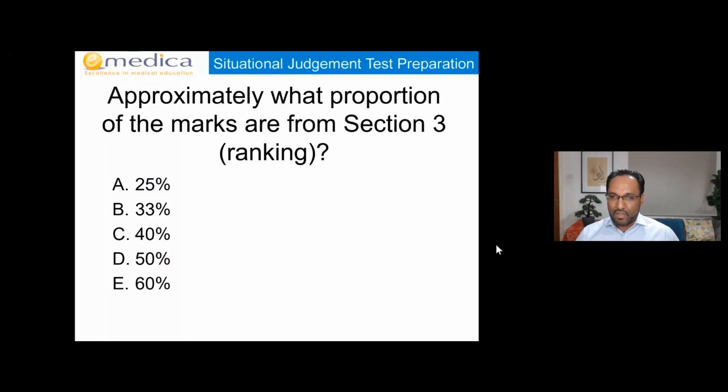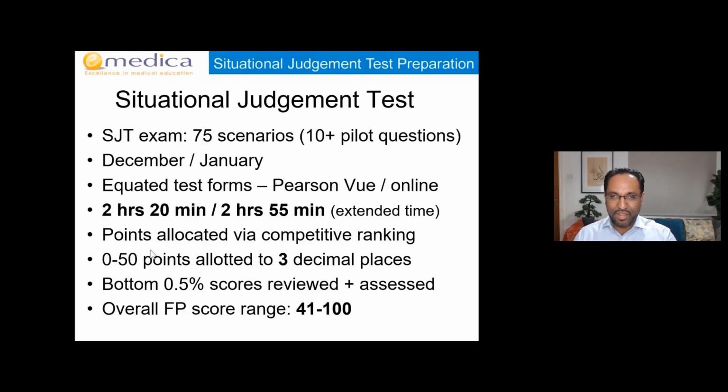So the most popular answer was C, about 40%, followed by D, 50%, which is the right answer. Actually, slightly more than 50% of the marks are in the last part of the paper, section 3, the ranking question. So we'll look at all of that in a second. So let's make a start.